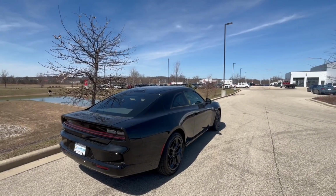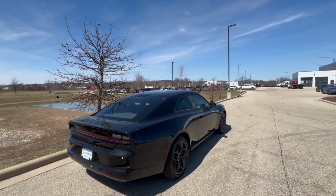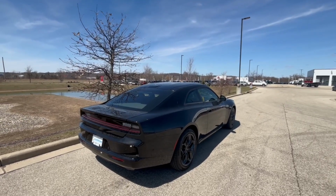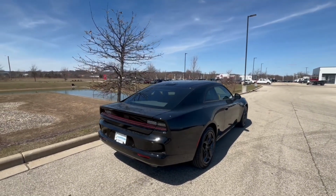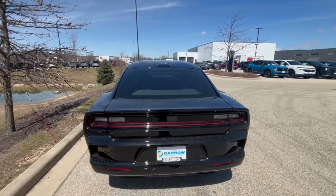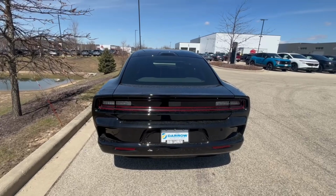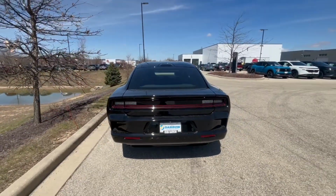It kind of does look like a gas vehicle, and Dodge is planning on coming out with a gas version of this and a four-door version, which I'm kind of excited to see. Now, another thing that this vehicle has is along the back, it does have a great sounding exhaust. Even though it is fake, it does sound kind of cool. And if you didn't notice, it does say Daytona down there, but let's go ahead and remote start it here.